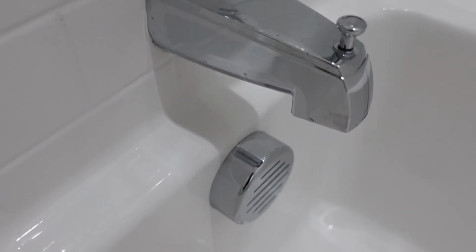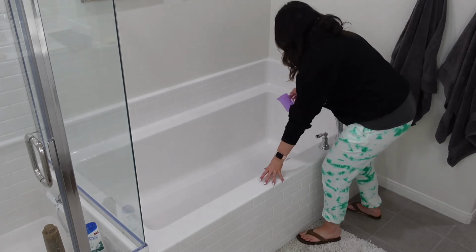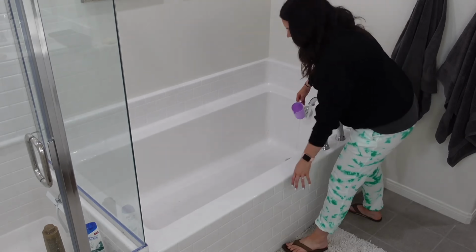scrub. Doing this regularly will help prevent soap scum from building up, so you won't have to spend a lot of time doing deep cleaning later on. This quick and easy habit will keep your shower sparkling clean with minimal effort.